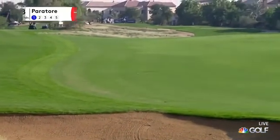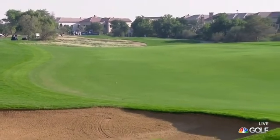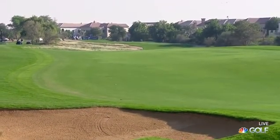That'll be okay. Just come off it a little bit. Won't get too much run. No, not on that flight. That's a big shot from there to reach.